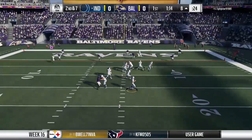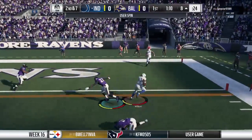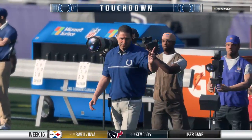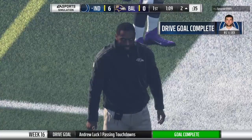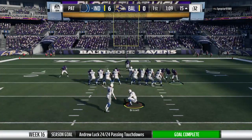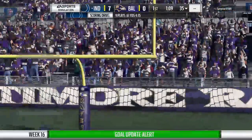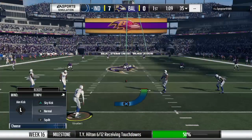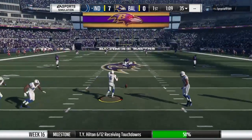They'll fake the handoff. Now Luck. And he's got it. And he'll get into the end zone. Touchdown, Indianapolis. T.Y. Hilton, his 6th touchdown of the season. And the Colts are going to take a first-quarter lead. And this is good to make it 7-0 Indy. Vinatieri out there to kick this one away.